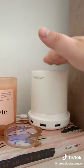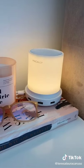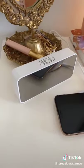Next up is this LED lamp. All you have to do is tap the top to adjust the brightness. It also has USB ports so you can plug other things into it. And last up is a super cool LED alarm clock.